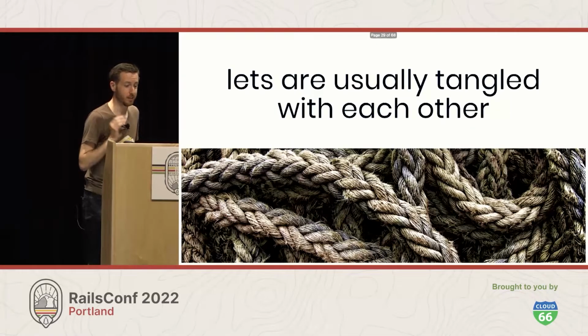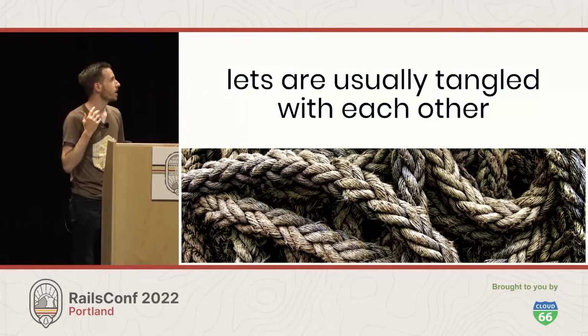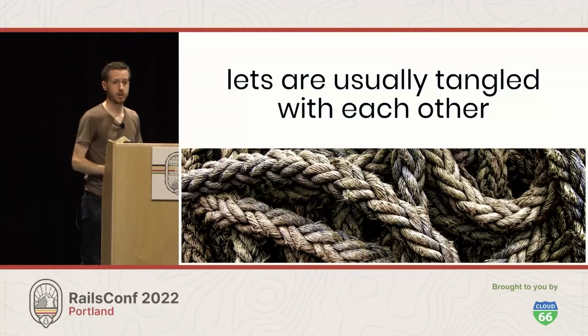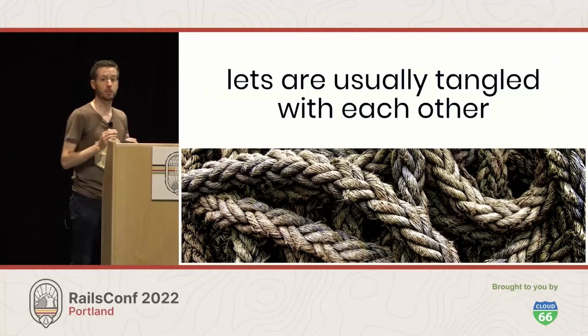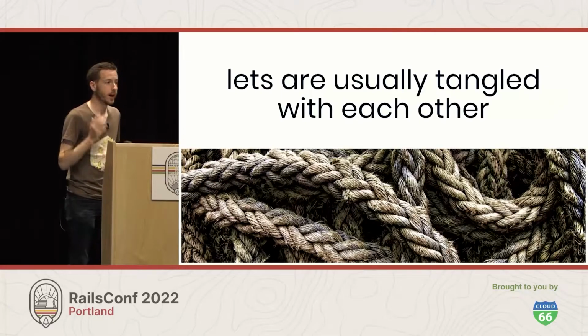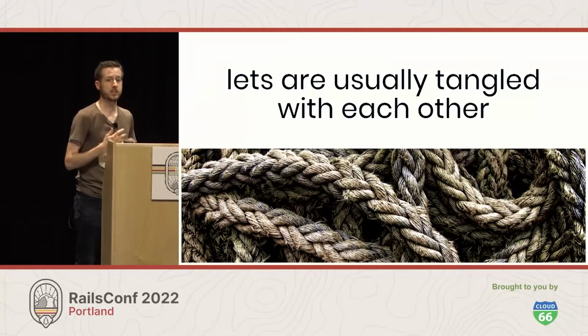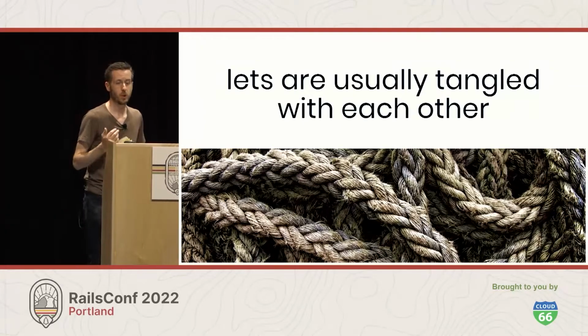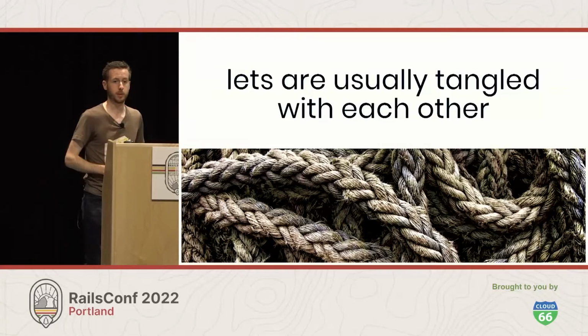But the summary of that is that in practice, lets are usually tangled together such that they will all end up being executed, and laziness doesn't come into play as much as we might hope it does. Now, it's possible to write your lets in such a way that they're not tangled, or they're only tangled in the way that's important, and that you don't create too much data. But that requires a lot of discipline on the part of a team, and in practice, I've always seen it fall apart. So my recommendation is do all of your setup inline, and that way you'll just avoid a whole class of errors. And that will scale better with your team.